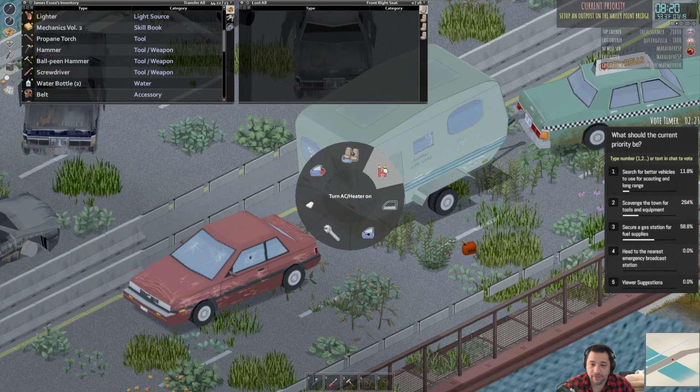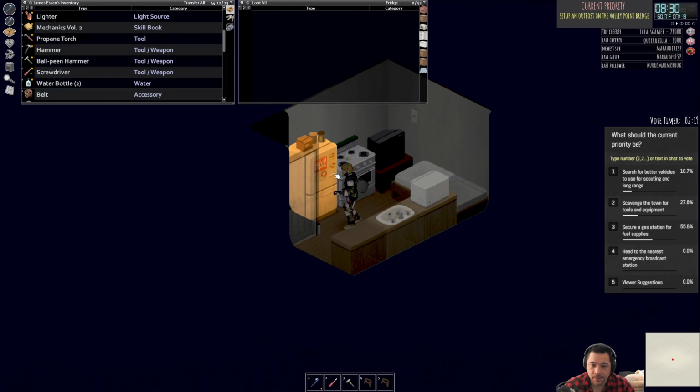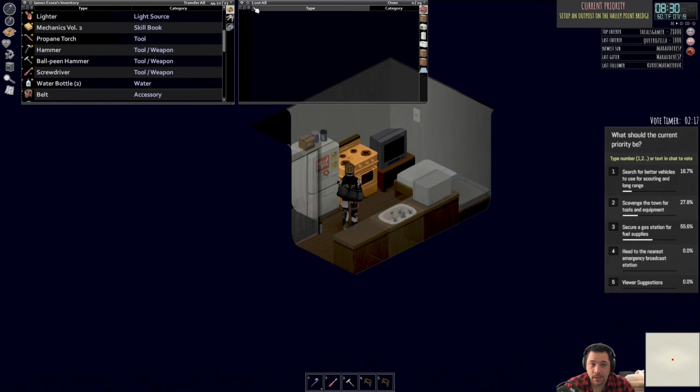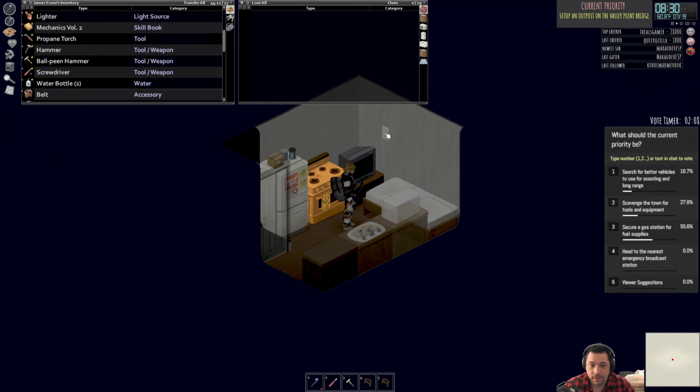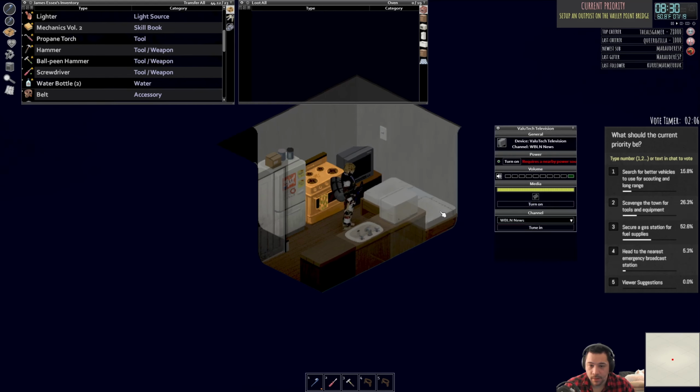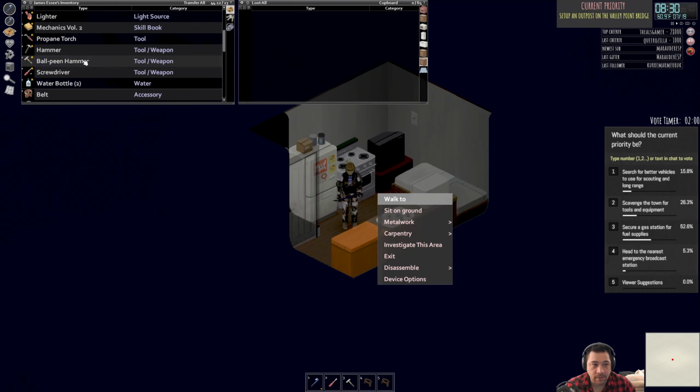All right, so the big question I have, because I haven't actually had a lot of experience with these camper and RV mods, is I believe... Yeah, this oven currently cannot be turned on, so... Nor can the lights. Requires a nearby power source. So we are going to figure out how to power this up.